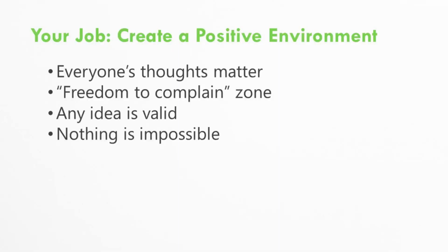So your job as the moderator is to create a positive environment where everyone's thoughts matter. It is a freedom to complain zone. Let them complain as much as they feel like they need to. Any idea is valid. This is the one case where there really are no bad ideas. And nothing is impossible. We do not want them being afraid to give us feedback based off of current technical limitations, because it's our job as UX designers to help push the developers to drive that expansion in technology.